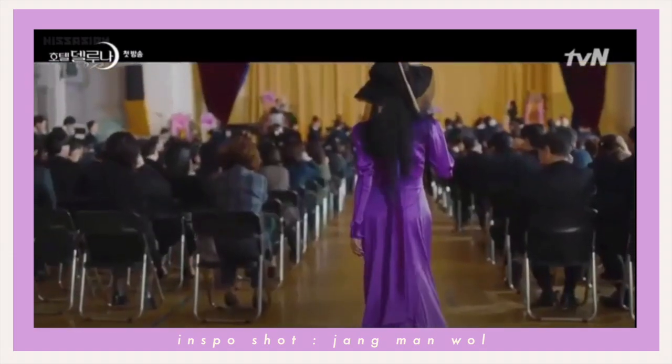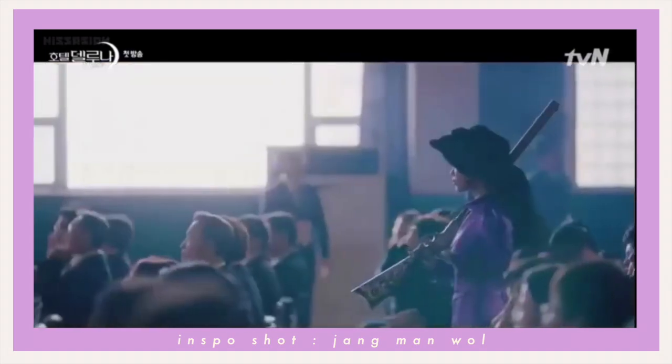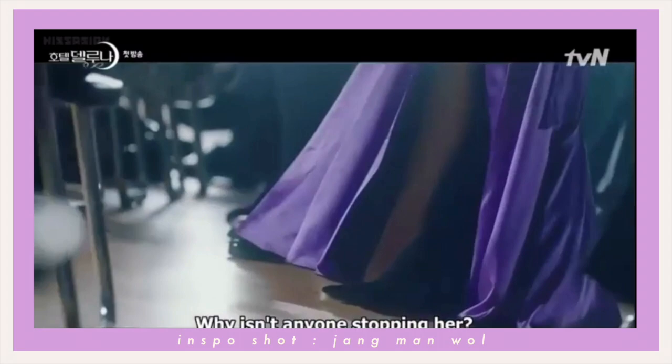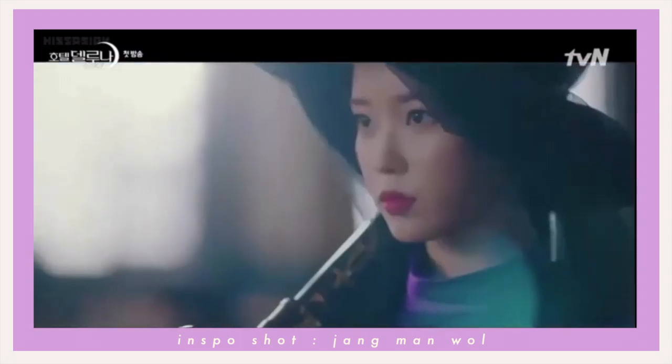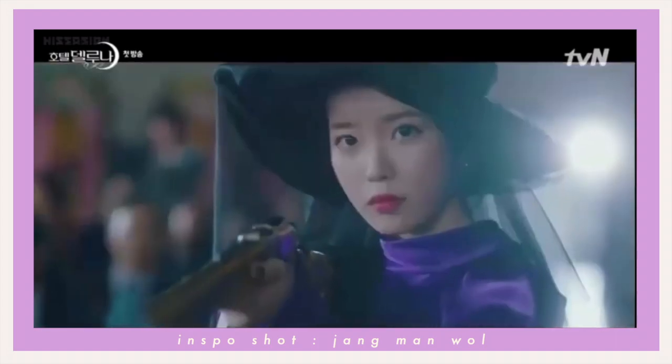Jung Mang-woo, I hope I said that right, from Hotel de Luna, played by IU, is so badass in the scene and rocks this purple satin dress with a high slit, 5-inch black stilettos, purple statement jewelry, and a Victorian vintage styled hat and veil combo.